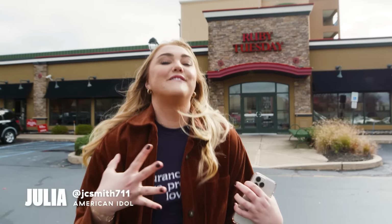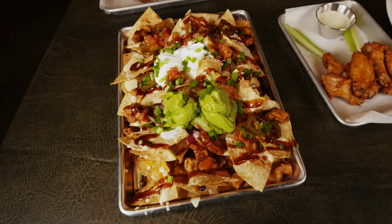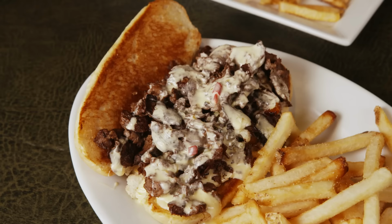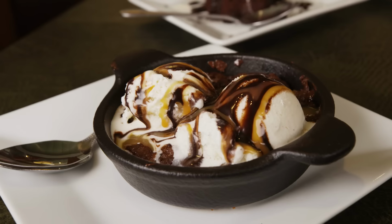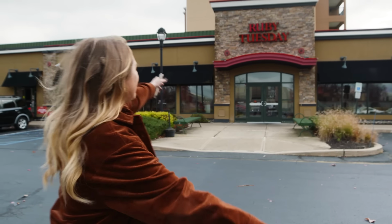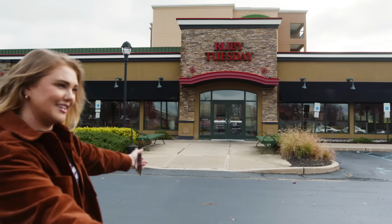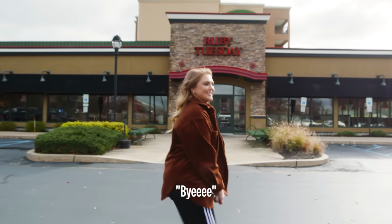Hello, we are back and we are at Ruby Tuesday, finally. We are in our final season of Julia Tries Everything and one of our very last episodes, but it's a happy ending. We're finally getting to Ruby Tuesday. We are going to be trying all the appetizers, sandwiches, burgers, steaks, ribs, desserts, cocktails, everything you can imagine here inside these walls. We're about to go ham on these appetizers. Ready? Yeah.